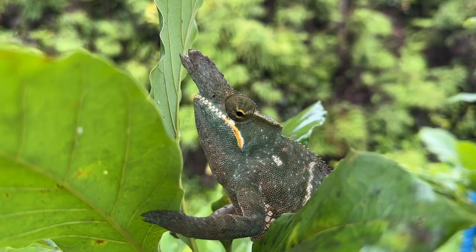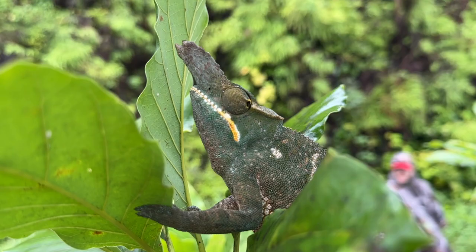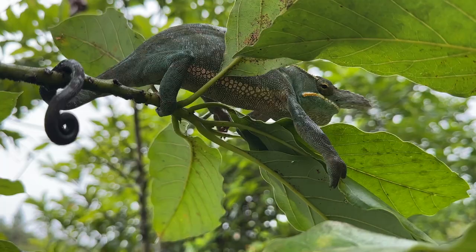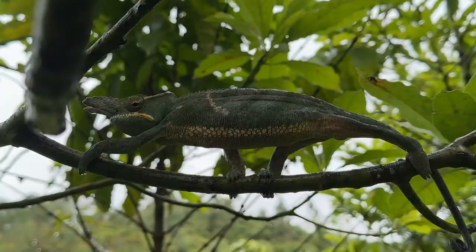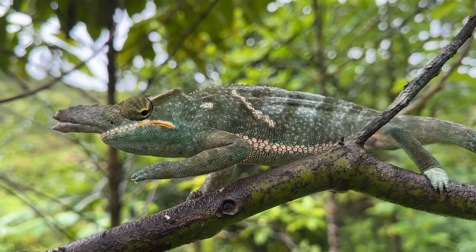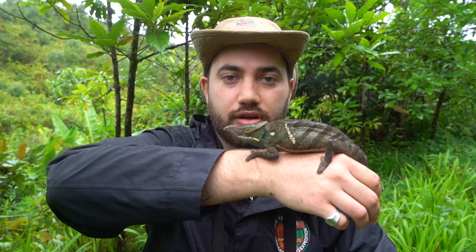Wow. By now you've probably noticed that this chameleon is suffering from a pretty severe tail injury. That being said, it's the perfect example of how resilient wildlife can be at carrying on. Despite the fact he can't use his tail very well, or even at all, this lizard seems to be getting by just fine.